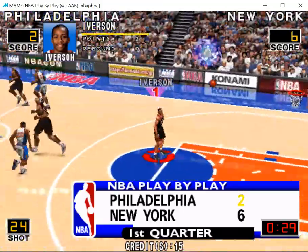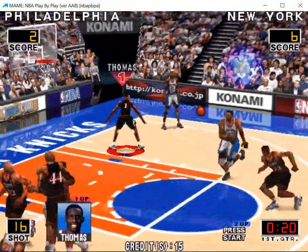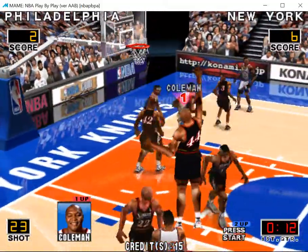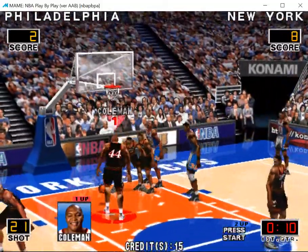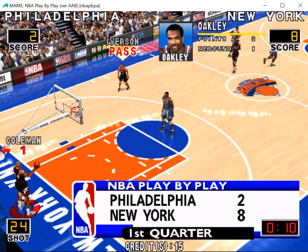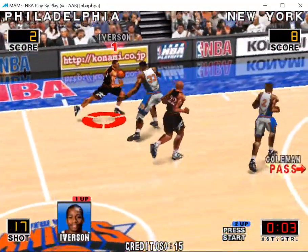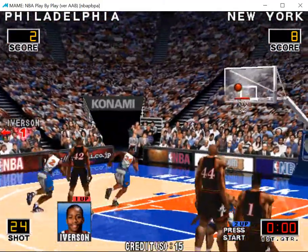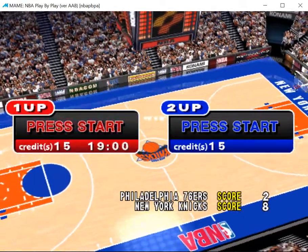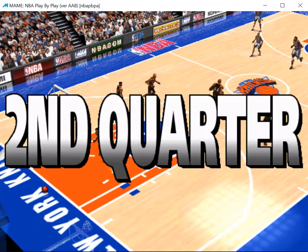Now let's get back to the game. Knicks lead with 4. Ewing from Houston. Ahead to Oakley. Here's the shot by Oakley. Rebound. Oakley puts it in. Knicks lead. The first quarter. Second quarter.